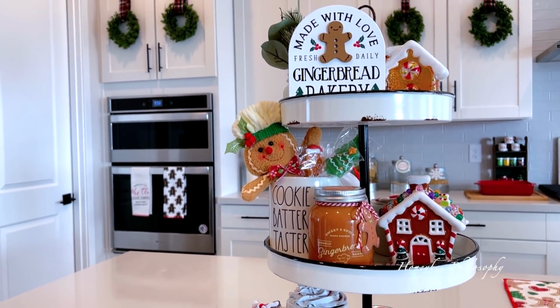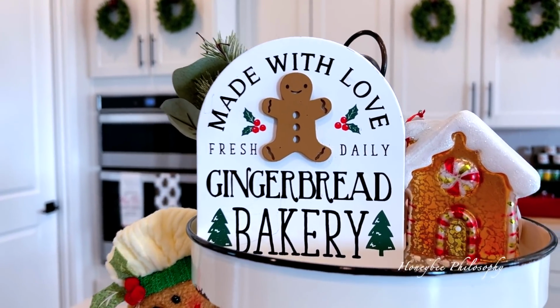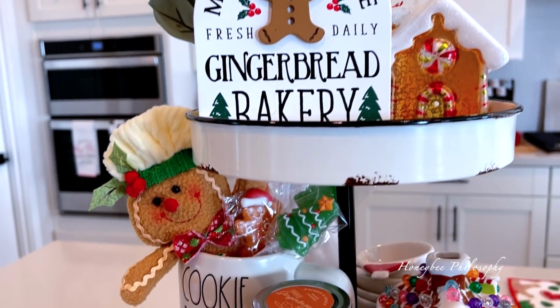And then that Santa plate is so cute, I had to leave it out, but of course, once I make some yummy Christmas sweets, they'll be displayed on that cake stand right next to the tiered tray.